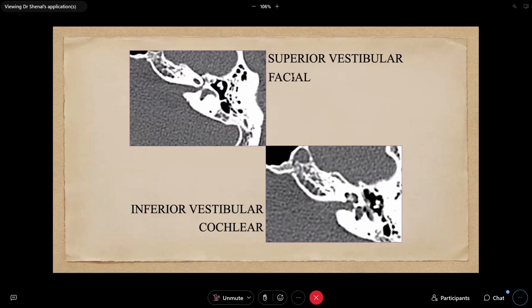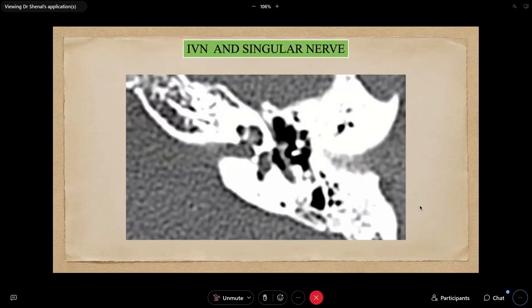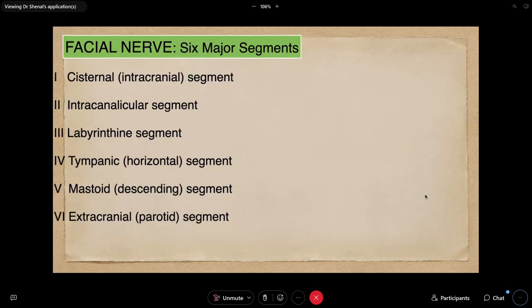Superior vestibular, this is just a scan to show you the facial nerve going here, and the superior vestibular nerve coming to the vestibule, the inferior vestibular nerve coming towards the posterior semicircular canal, and the cochlear going into the cochlea. And you can see one branch, that is the singular nerve. So the facial nerve has six major segments, and each can be disturbed when you have a cochlear vestibular anomaly. We will quickly go through that.